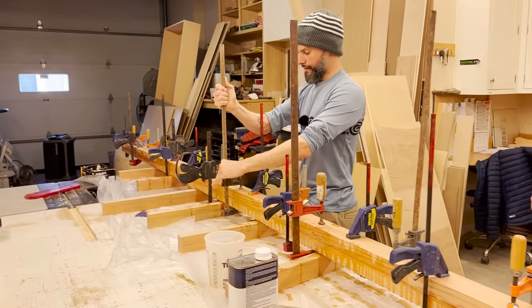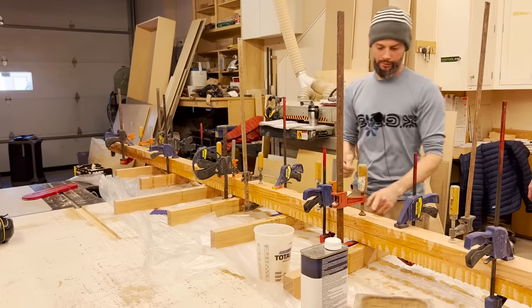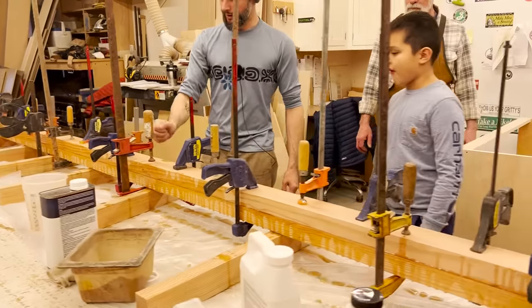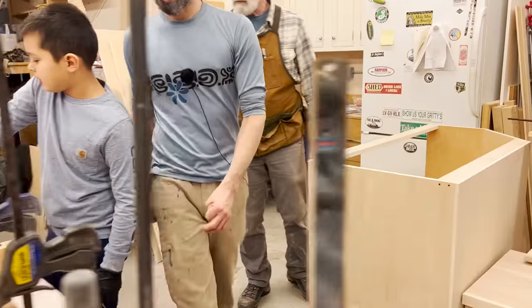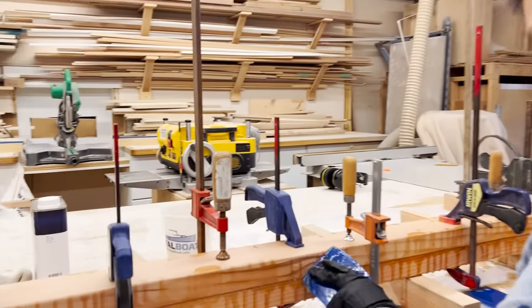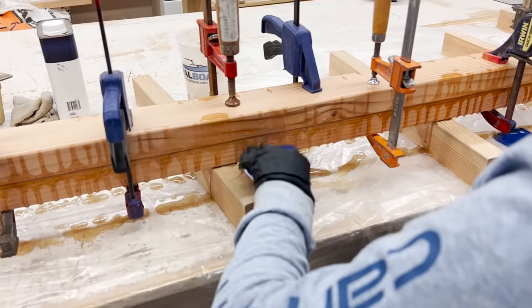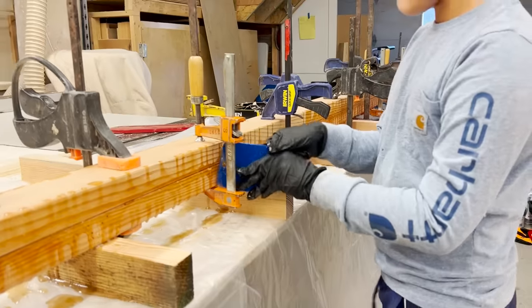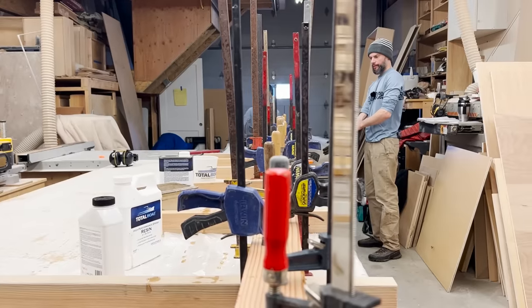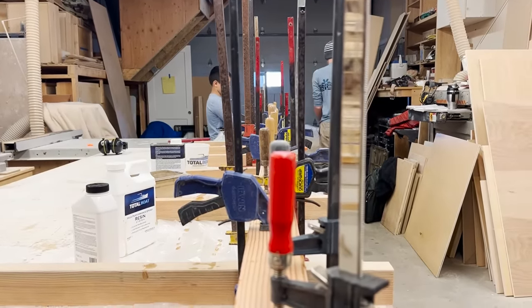All right, Liam, so now the next task, if you got gloves on, is to grab one of these scrapers and scrape as much of the epoxy that's coming out and just wipe it onto the plastic. And that way when we go to do cleanup later, it's not as difficult. Like that? Yep, exactly. We just want it to be smooth and that way we can run it through the planer. Yeah, and then the top too. And I'm gonna come behind you with a rag and see if I can smooth it out even more.